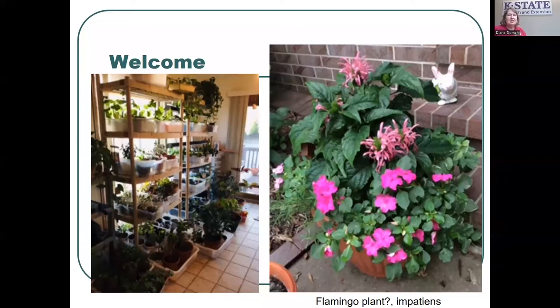And then pink impatiens, one of the things that you can never go wrong with. Vinca for sun, impatiens for shade.